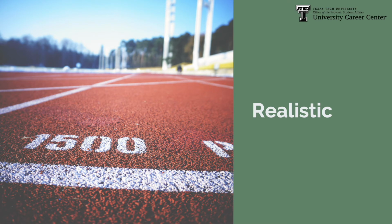Careers that align with this interest can fall within athletics, construction, military and protective services, or really any job that requires you to be physically moving a lot. People with a realistic interest may value a high work ethic, practicality, common sense, and tradition.